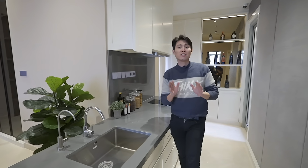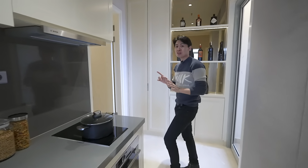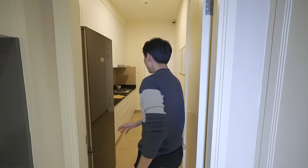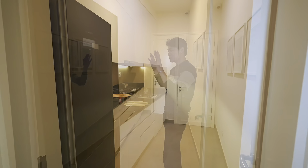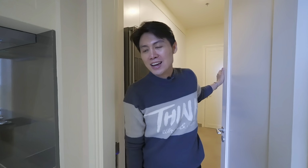But if you want to do very heavy cooking, I will recommend this one, because we have one wet kitchen, and this is gorgeous, this is spacious. I think you can do a lot of heavy cooking here, and you can close this door if you don't want the smell to come out of this room and disturb your guests outside. Okay, enough about the wet kitchen.